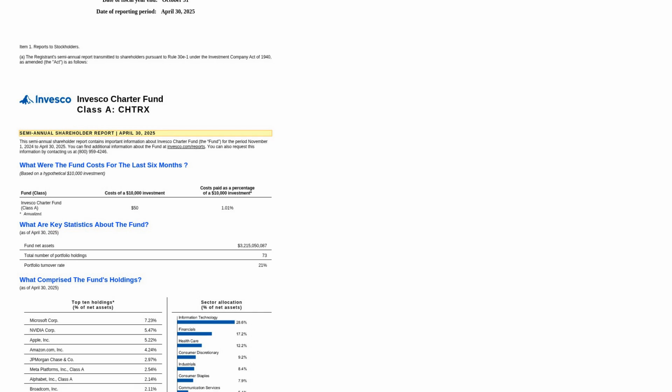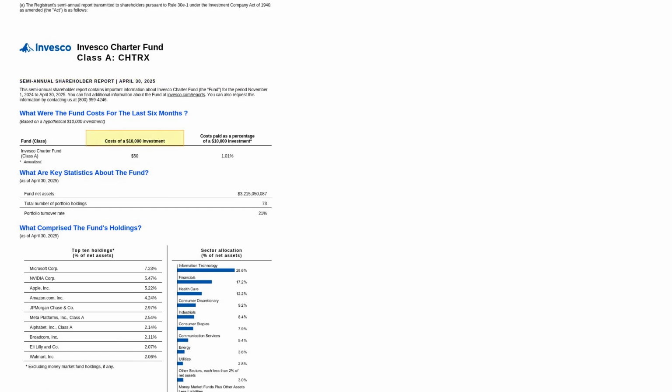The objective is long-term growth of capital. That means the goal isn't quick cash, but it's more about steadily growing your investment over time. Now, when it comes to cost, the Class A shares cost around $50 for every $10,000 invested. So how big is this fund?